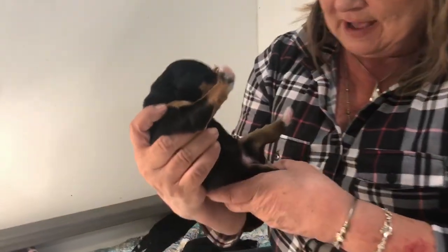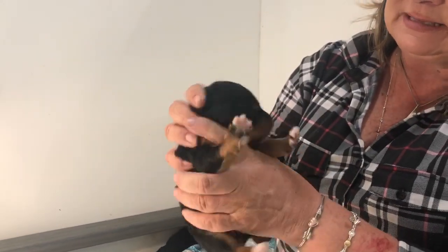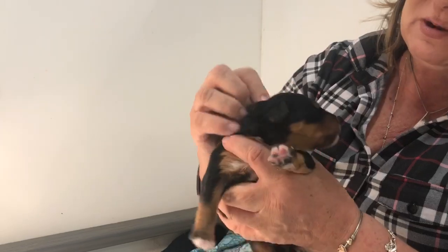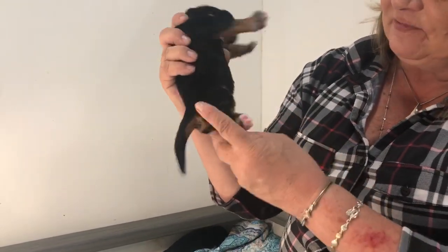Okay. All right, here we go. We have a little Phantom Tri. So it's all black, and then he's got the white blaze and the brown. He doesn't have any white on the head. He's got white tip feet.